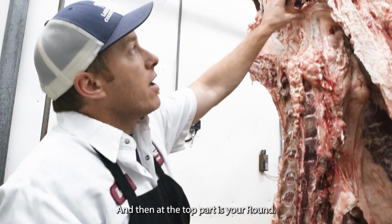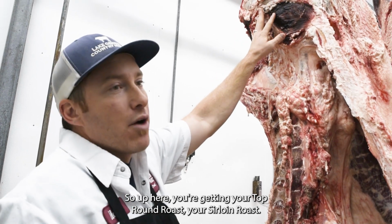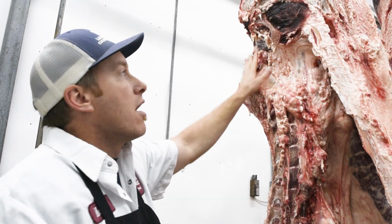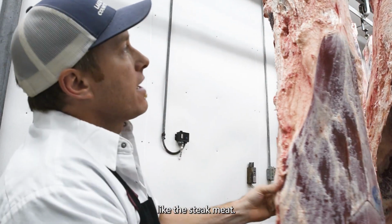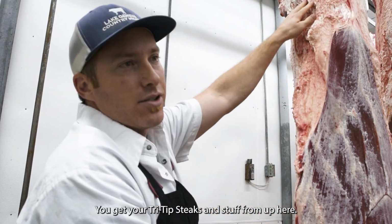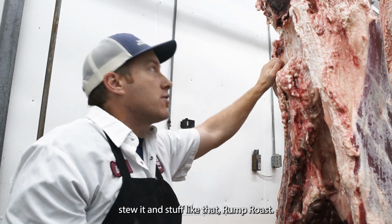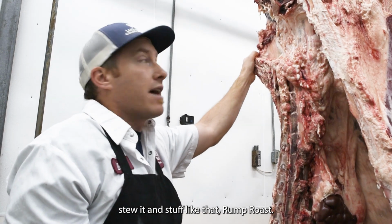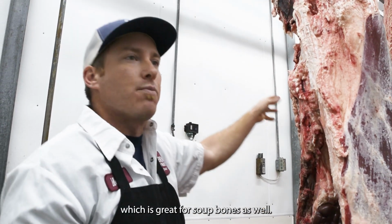And then on the top part is your round. So up here you're getting your top round roast, your sirloin roast. There is some nice steak meat. You get your tri-tip steak from up here. Get your bottom round and stuff, which is used for like stew and stuff like that, rump roast. And then you also have another shank, which is the hind shank, which is great for soup bones as well.